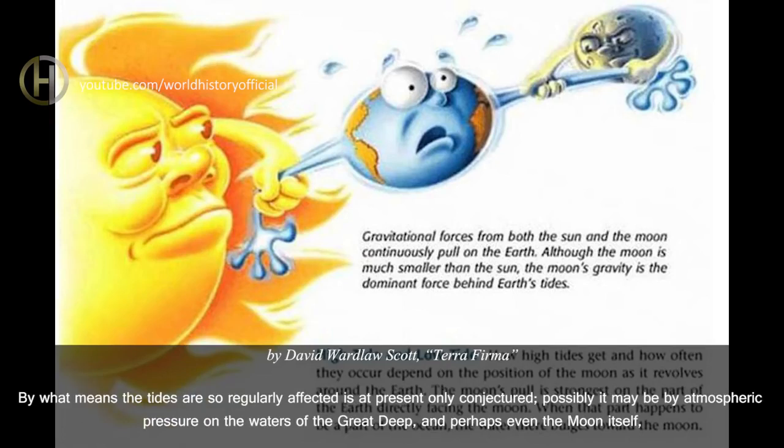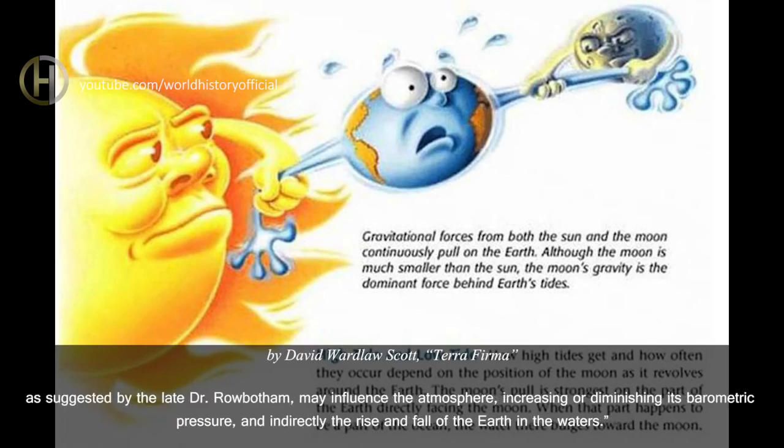By what means the tides are so regularly affected is at present only conjectured, possibly it may be by atmospheric pressure on the waters of the great deep, and perhaps even the moon itself, as suggested by the late Dr. Robotham, may influence the atmosphere, increasing or diminishing its barometric pressure, and indirectly the rise and fall of the earth in the waters. By David Wardlaw Scott, Terra Firma.